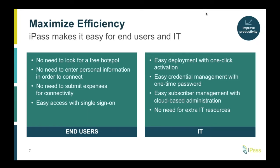And we have a lot of new APIs and services that we're providing online with our cloud-based hosted administration, hopefully cutting down on the need for extra resources to manage the iPass service. Really trying to become a full-service software as a service platform that is as easy as just signing up and starting using the service.